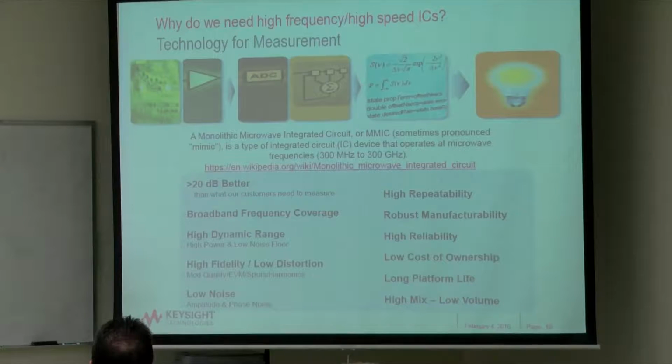So that's where the bullet comes from for this long platform life. We're a captive supplier just to our instrument lines, and we'll support it as long as the line is shipping the instrument, 15 years, 20 years. And you don't get that with an outside foundry. They will give you an obsolescence notice. You got 6 months if you're lucky, and then that's it. It's gone forever.